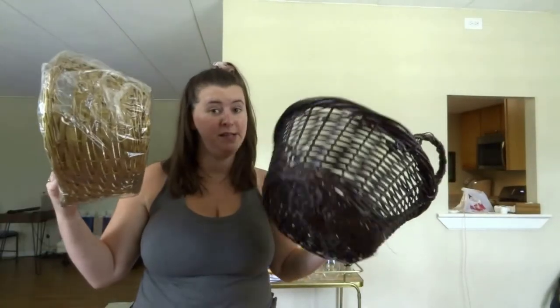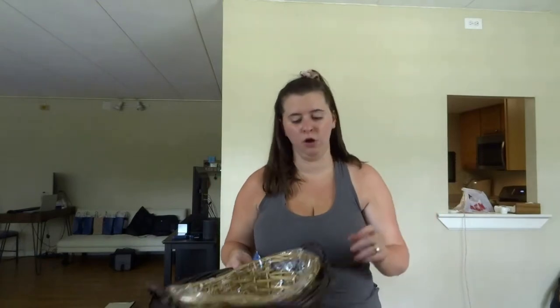These are some baskets that I got for free off of Facebook Marketplace. I'm in a group called Buy None, Sell None for my area, where it's not people who wanna sell things, it's just people who wanna give things away. So usually, after you claim it, they'll leave it on their front porch. You can go by and pick it up. So we got these baskets to put our favors in.